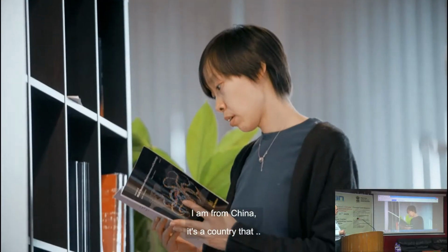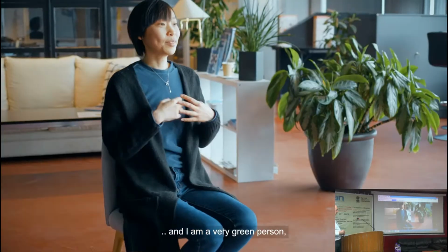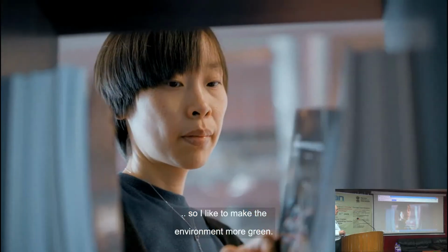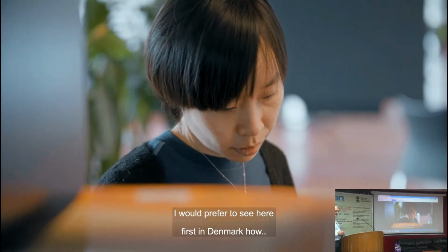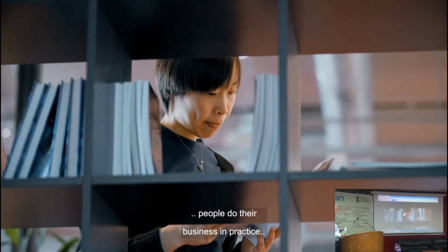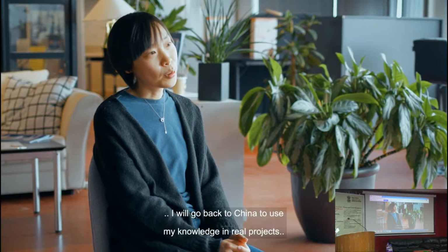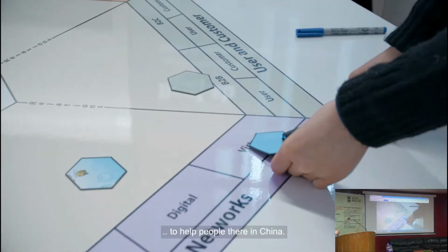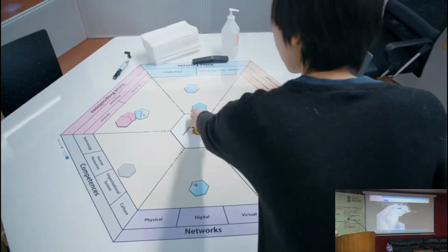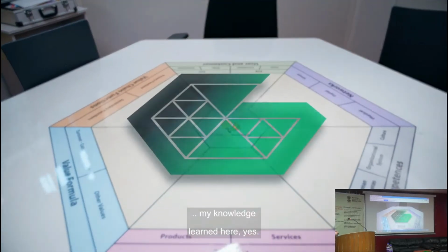I'm from China. It's a country that has a lot of environmental problems. And I'm a very green person, so I like to make the environment more green. I would prefer to learn first in Denmark how people do their business in practice. And then maybe after a few years, I will go back to China to use my knowledge in real projects to help people there in China.